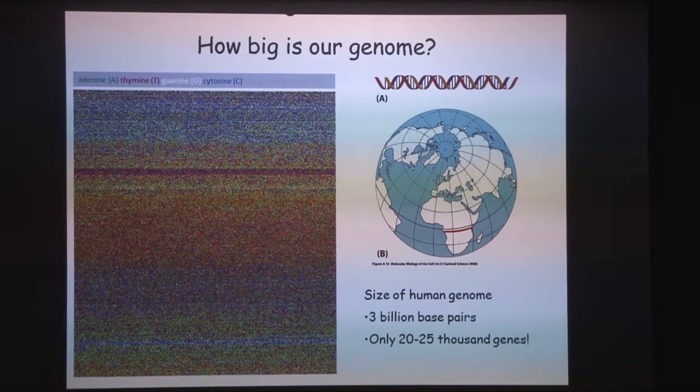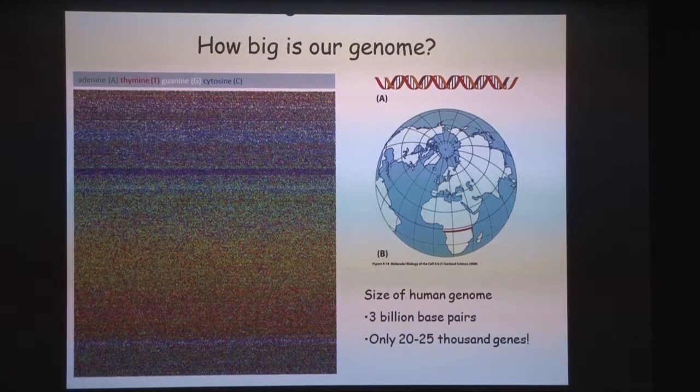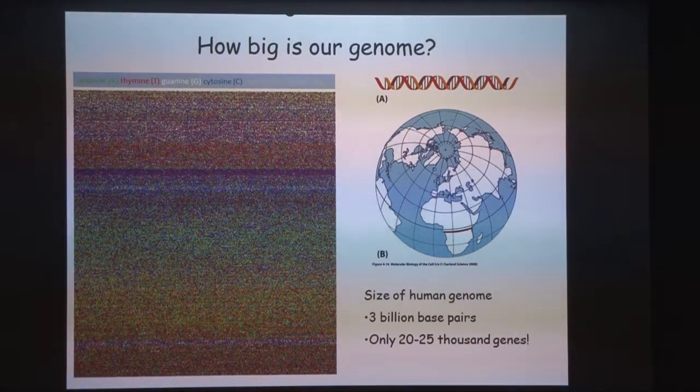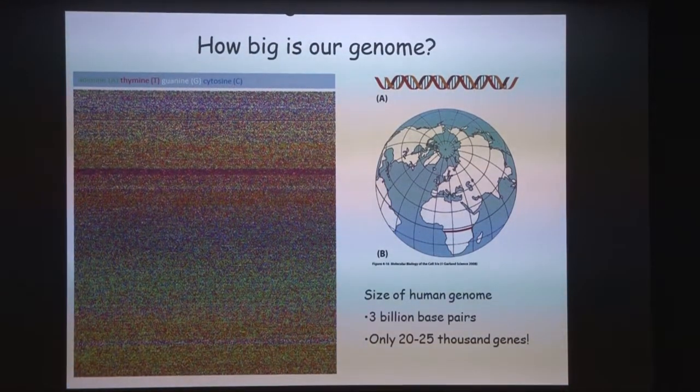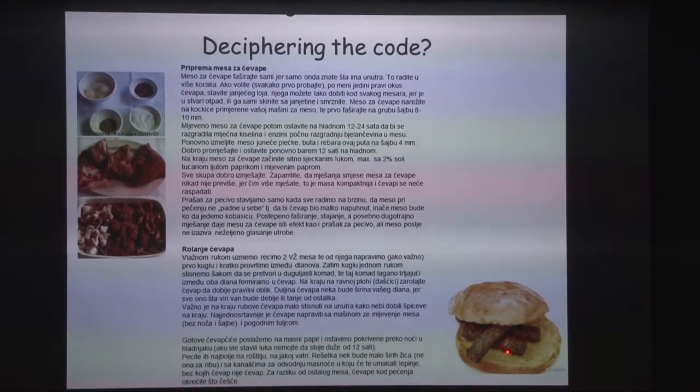So here's how you can think about this problem. I grew up in a place called Serbia, which is in part of former Yugoslavia. It's in the Balkans, one of those Balkan places. I was just having fun today. This is actually one of my favorite dishes when I go home.